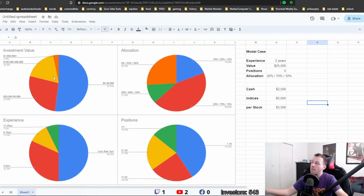My expectations relative to these polls, it's worth noting, were also based off of their own bias. Based off of the people that comment on my videos, the people that comment on the live streams, and the people that join the Discord and talk with me there, I think it tilts more towards people who have a little bit more experience in investing, and the people who have more experience investing probably have more money invested on average. So I think my expectations were tilted towards that for those reasons.